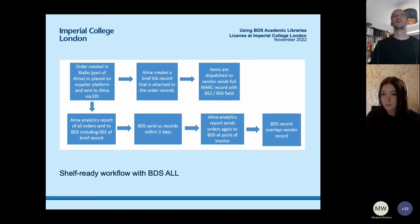We don't really need to import the records the first time at the point of order, but we thought it was better to have this full discoverability at an earlier point in our systems, just for various reasons, like having the full metadata for citations on reading lists, things like that. So we import the records before we have the stock available.